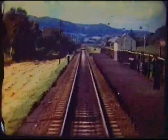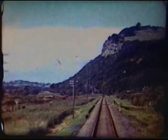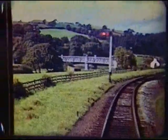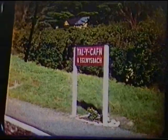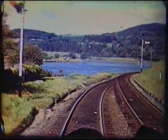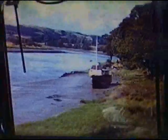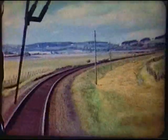Surf Snowdonia is a large pool, part of the former aluminium works, where surfers enjoy artificial waves. It's just across the river from here. Although reduced to a request stop, the metal crossing gates remain, needing staff to work them. Painted green and cream is a camping coach fitted out as holiday accommodation.